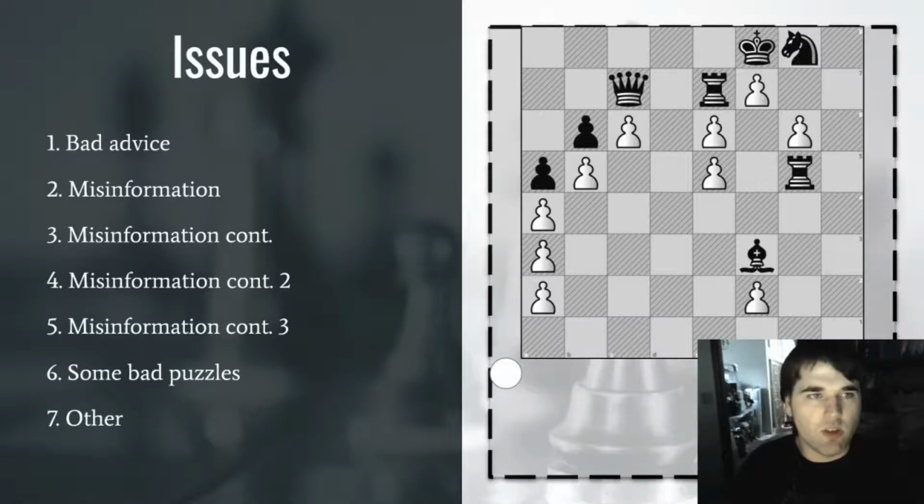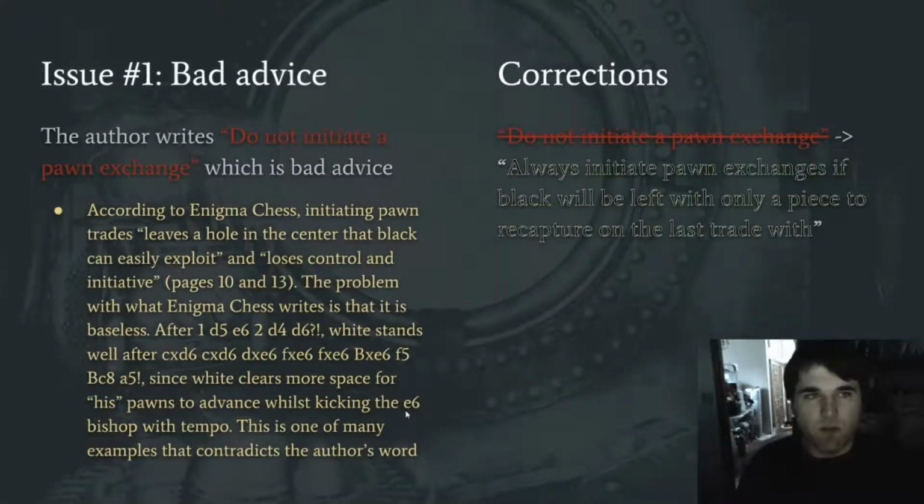Here are some issues of the book. First issue, bad advice. The author writes, do not initiate a pawn exchange. This is bad advice. The logic behind the author's advice is that trading a pawn, initiating the trade, leaves a hole in the center that black can easily exploit and loses control and initiative.